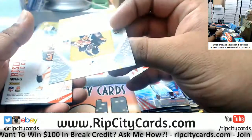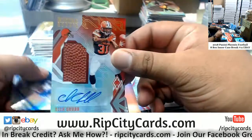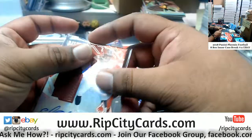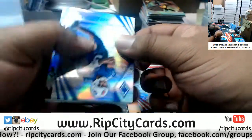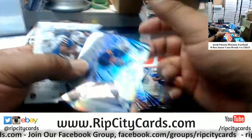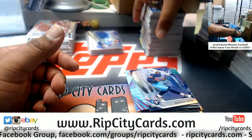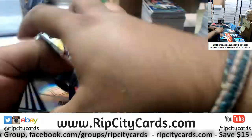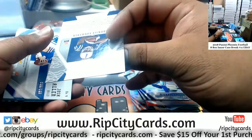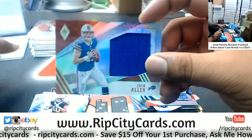James Washington Steelers, 299. Nick Chubb, rookie patch auto for the Browns. That's a nice one. Number to 125. You got LeSean McCoy, the Bills, 299. Darius Fountain, Colts. To 299. Josh Allen of the Bills to 100, the patch.